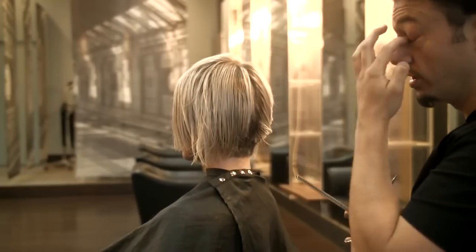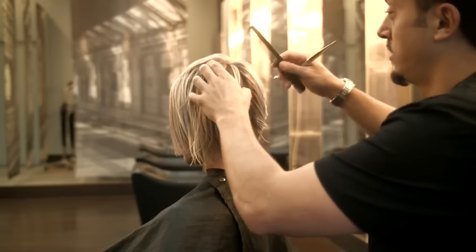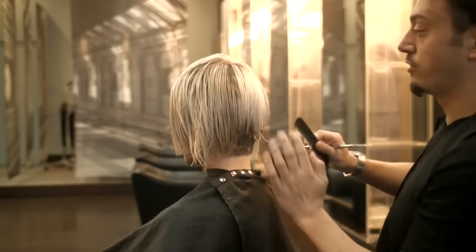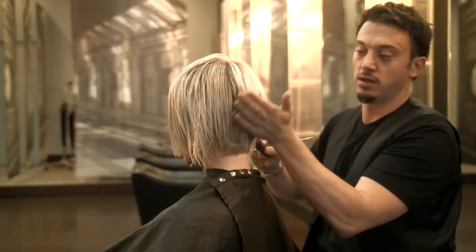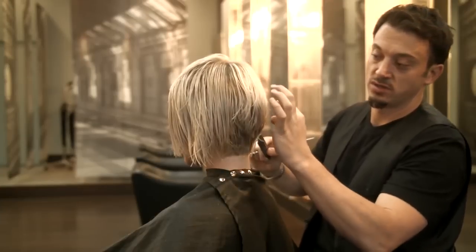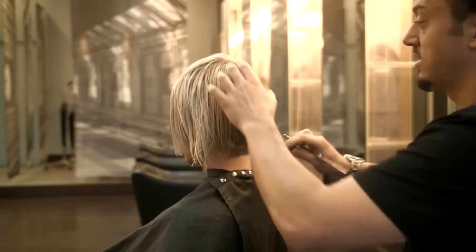And the reason why we get a point is because where two techniques meet, you get a point. You can either leave the point in if you want it to create almost like a bob shape, and you can see that forming like that. And then this part here, you could soften, texturizing, but we actually need it shorter than that, so we need to cut that off.